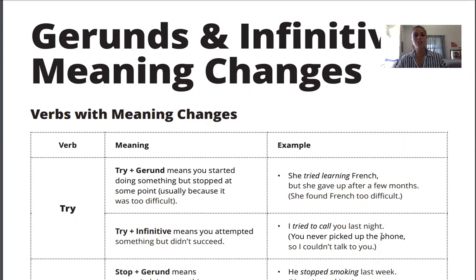So try plus a gerund means you started doing something but stopped at some point, usually because it was too difficult. She tried learning French but gave it up after a few months. Try plus infinitive means you attempted something but didn't succeed. I tried to call you last night, but you never picked up your phone.